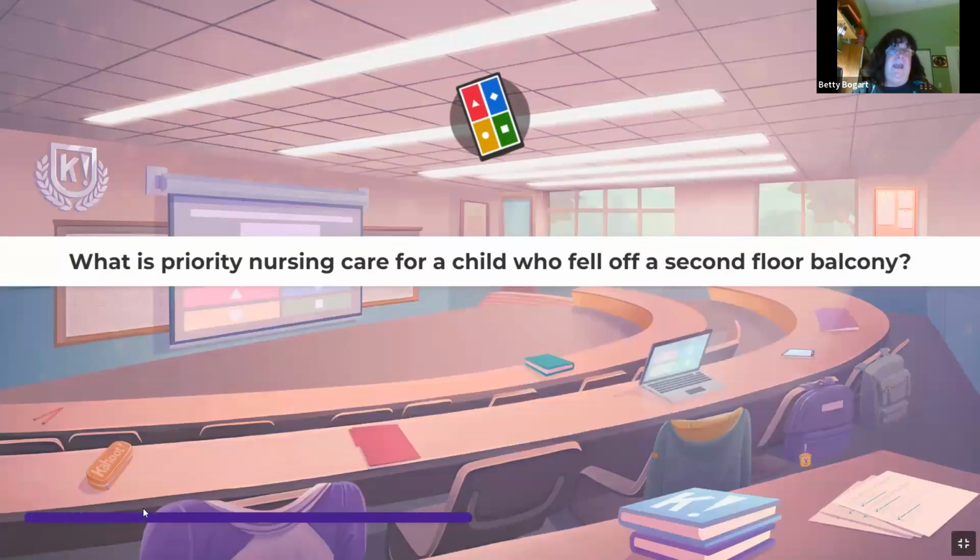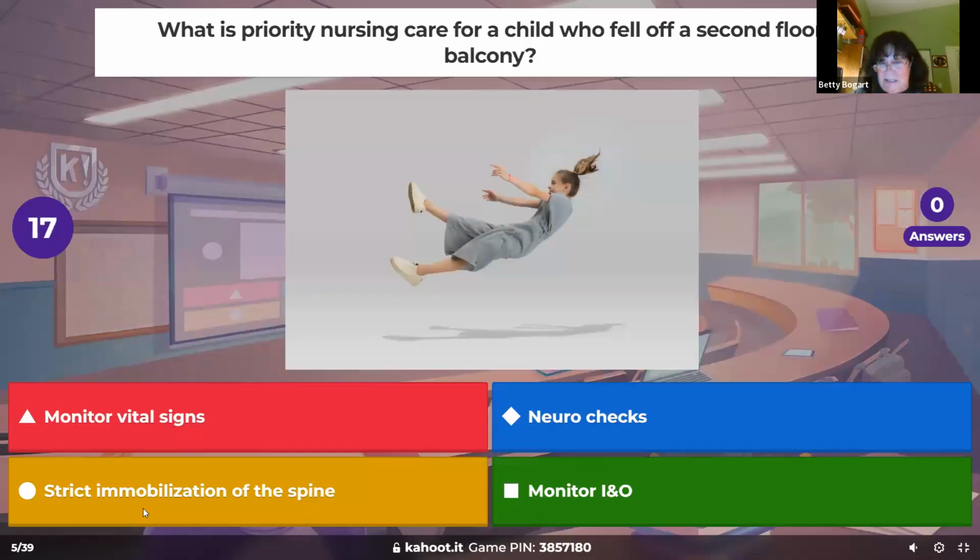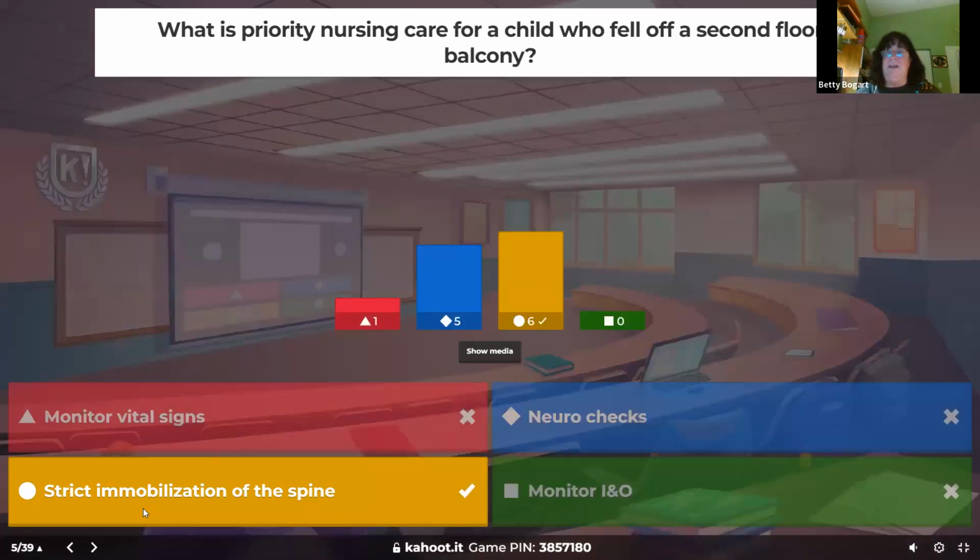What is a priority nursing care for a child who fell off a second floor balcony? And I have seen this. I've seen more than one child, different ages, get up on a table and lean over and fall off second stories, balconies. You're always concerned about a spine injury. So strict immobilization. You're going to see rescue put a collar on and tape these children right to the backboard to bring them into the ER.